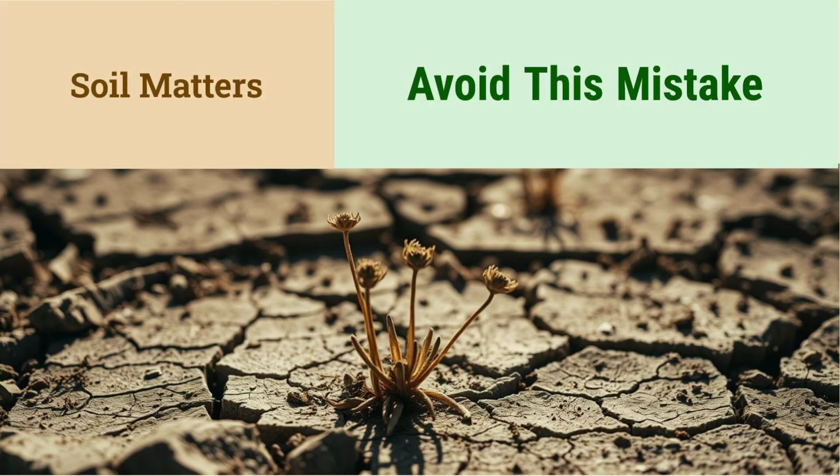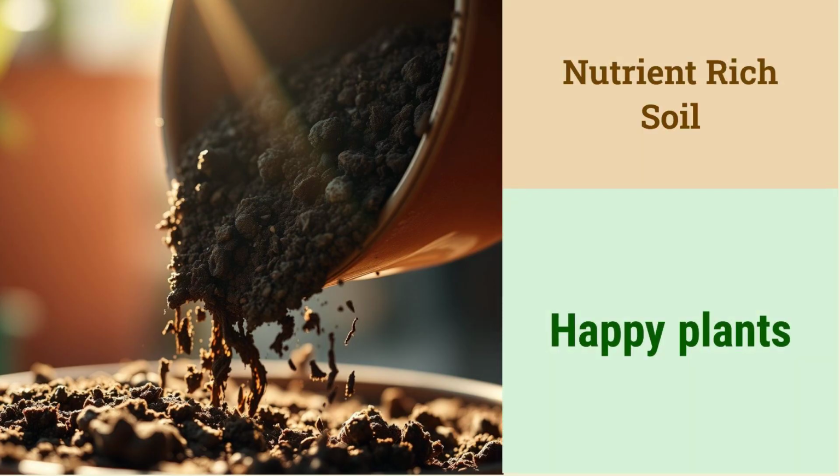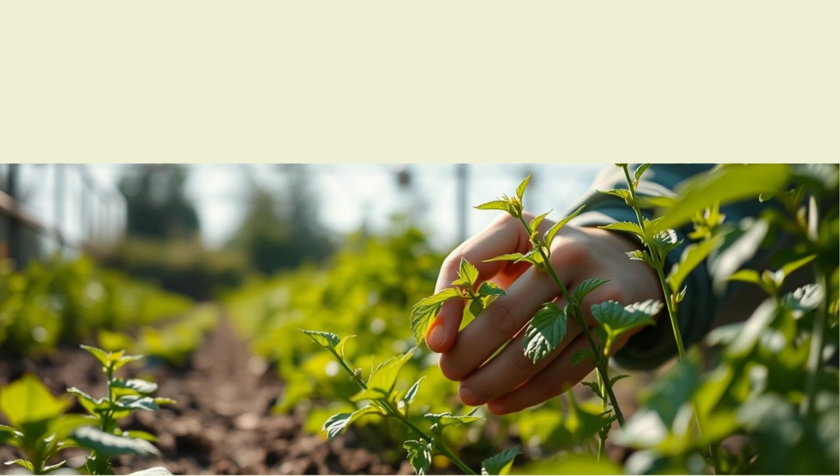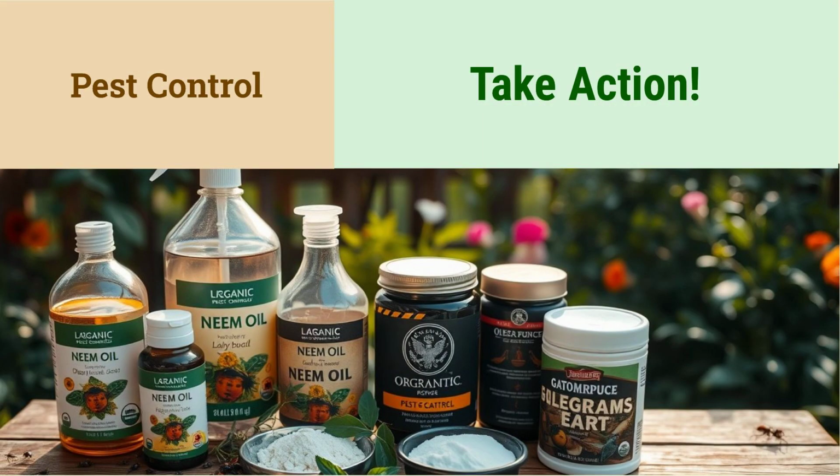Poor soil is another common mistake. Don't skimp on the soil. Use good quality soil that's rich in nutrients. Your plants will thank you. Ignoring pests is also a no-no. Inspect your plants regularly for any signs of pests. If you spot any, take action immediately. There are many organic pest control options available.